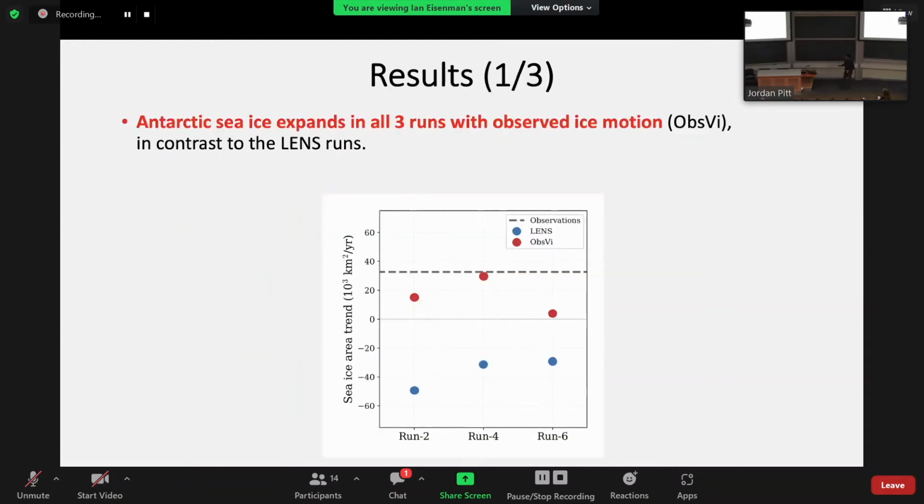So here's what we're looking at: runs 2, 4, and 6. In blue are the control runs. These are the runs with simulated sea ice motion. And in red are the 3 runs where we've specified the sea ice drift to follow an observational estimate. All 3 of the runs with observed ice motion have a sea ice expansion. The vertical axis here is the linear trend. The dashed line is the observations. One of our 3 realizations matches very, very well with the observations. And again, all 3 of them give an ice expansion. So that's the main result of the second part of this talk.